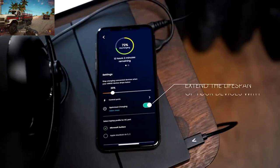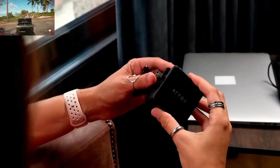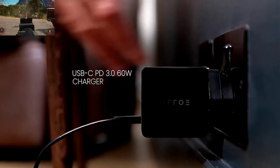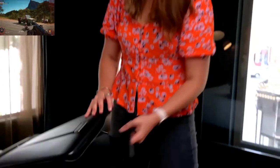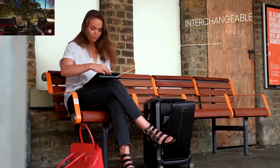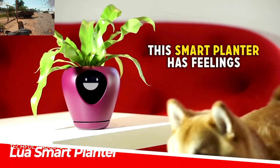The AROE Smart Charging System is the first portable battery charger that can safely charge all your devices, phones, tablets, accessories, and all major laptop brands, while other portable laptop chargers require manual voltage inputs. Ours is the first with automatic voltage matching to safely charge your laptop at the exact required voltage for peace of mind.